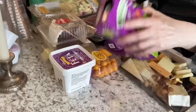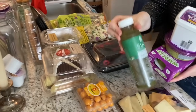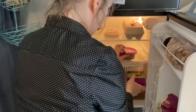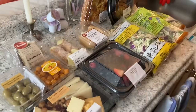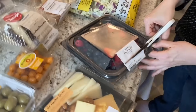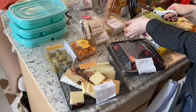So we're gonna take the stuff that's already tightly packaged, like the guacamole and the feta. I can't wait to have this drink, and we're gonna put this in the mini fridge because I can't really repackage this with so much. Some of this other stuff, we can go ahead and get repackaged. So let me grab my containers. I'm just gonna cut the labels on each item just to make it easier to try to streamline the process a little bit.